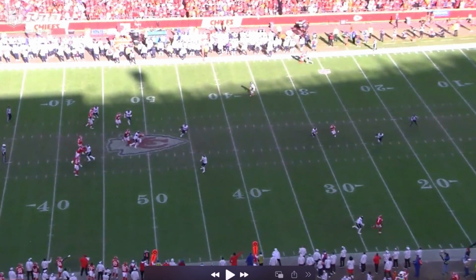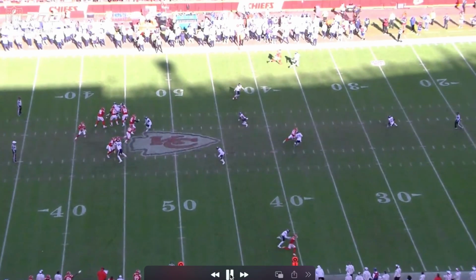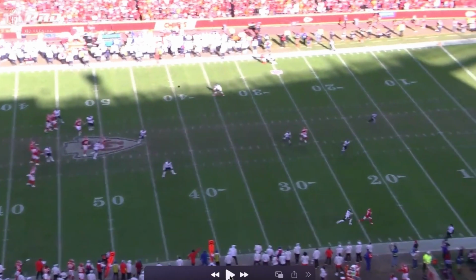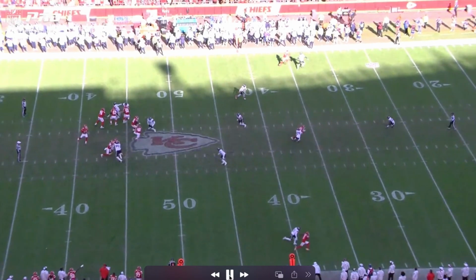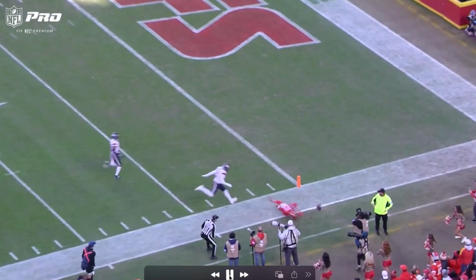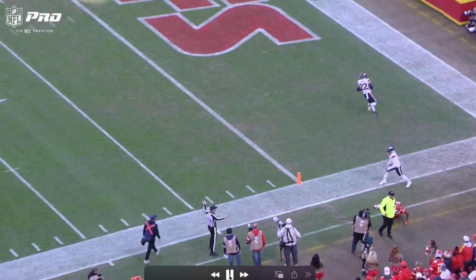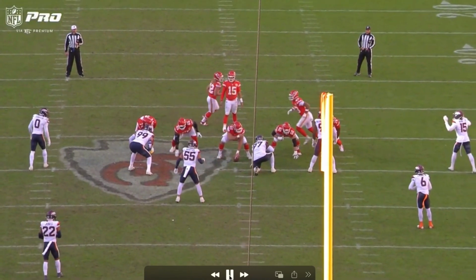Some people were hypothesizing that maybe Mahomes rushed this throw a little bit because he has the clean pocket, right? He shouldn't be in a hurry on this throw. He comes back, he sees it, lets it go. And it's just off target there. From the end zone view, we'll be able to see what Mahomes was looking at.